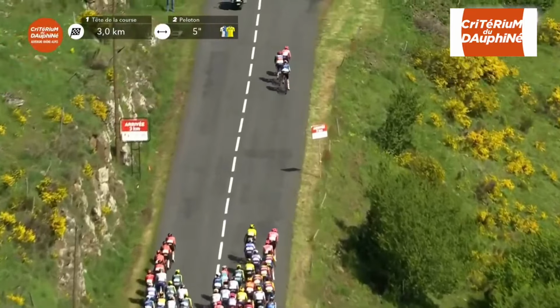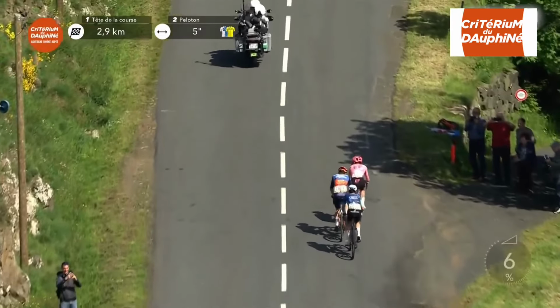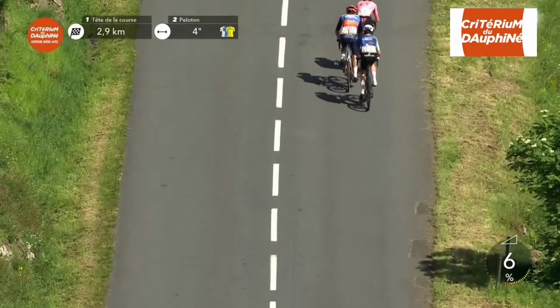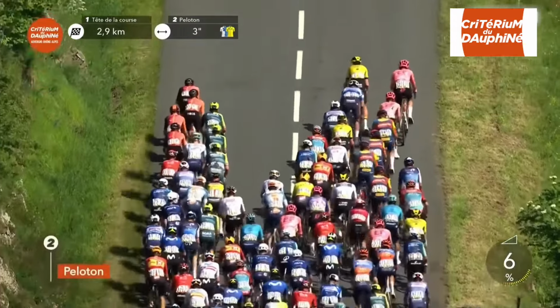Carlos Rodriguez being looked after on the left-hand side as we look at it now. The breakaway is about to be caught, and it will be caught with just under 3 kilometres remaining here. 6% the gradient. A reminder, this is a 3rd category climb. No big mountain top finish. It's not going to be all GC riders involved.